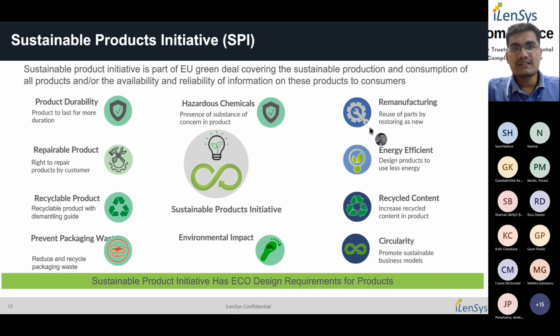There is circularity. So basically, what we already saw in a few slides, what Santhanand showed, what circularity is. So definitely the company and the product have to be circular, and they should operate on the circular economy model.